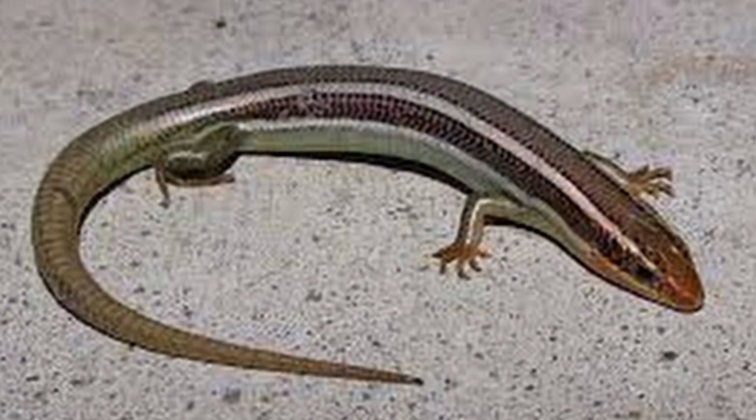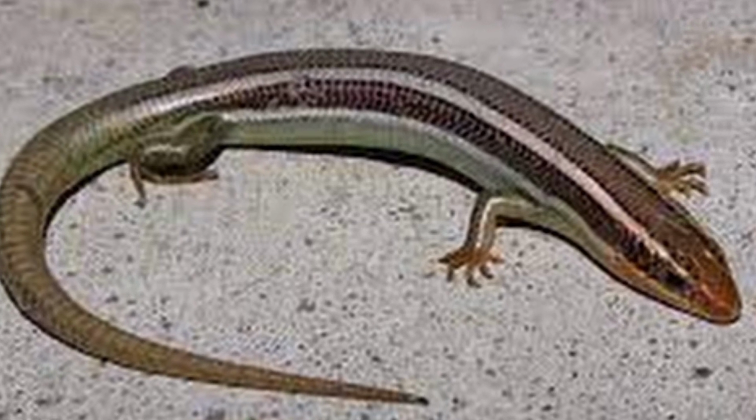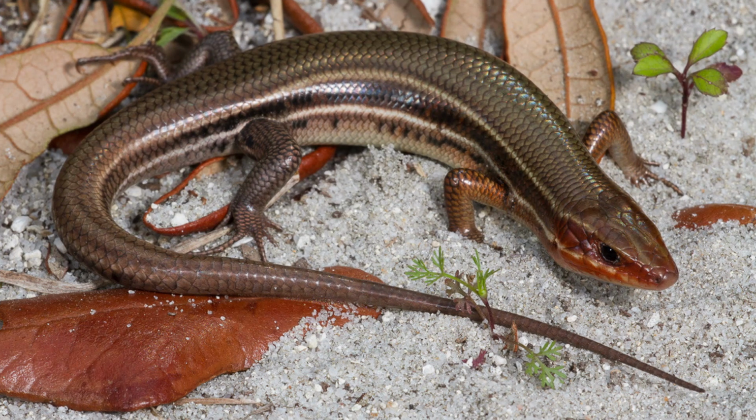There are over 1,000 different species of skink. They're lizards, but with a difference. They have almost no neck, very short legs, and their scales are shiny and silky.